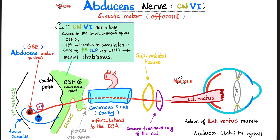As I exit the pons, I have a very long course in the cerebrospinal fluid in the subarachnoid space. And that's why patients who suffer from intracranial hypertension, i.e. patients who have increased CSF pressure, will damage which nerve the most? Abducens nerve. So let's say I have trauma or hemorrhagic stroke due to rupture of a berry aneurysm. Or if I have intracerebral hemorrhage, tons of pressure inside. Or maybe I have idiopathic intracranial hypertension, formerly known as pseudotumor cerebri.